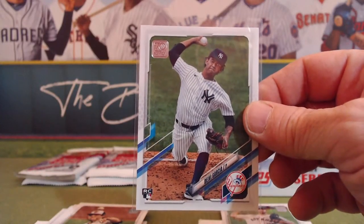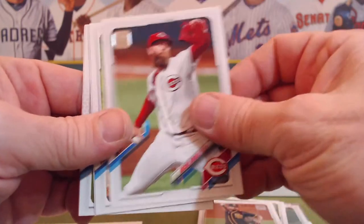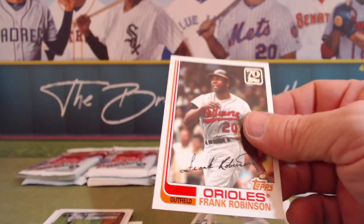Got a little taste last year. Good pitcher. Got John Means. Got Giolito. Bryce Harper. Kirby Yates. His services were pretty well in demand in the offseason. Pete Alonso. Ooh, there's a nice one. Going out to the O's again.